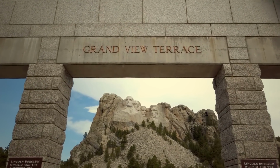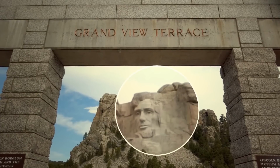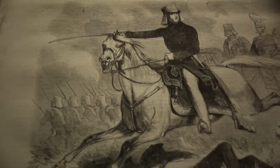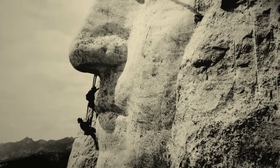presidents' faces carved into the rock, but few people know that there's a secret room hidden behind the head of Abraham Lincoln. The architect of Mount Rushmore wanted to carve slabs on the rock with the record of the main stages of the country's history. But his plan was too complicated to carry out.